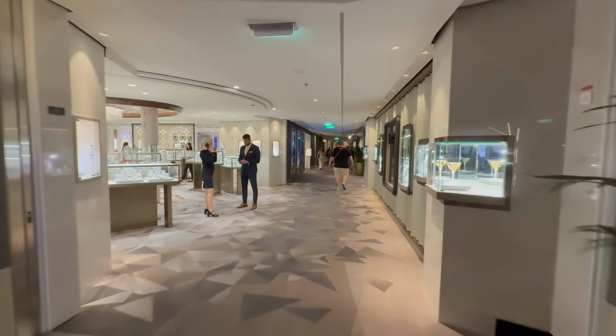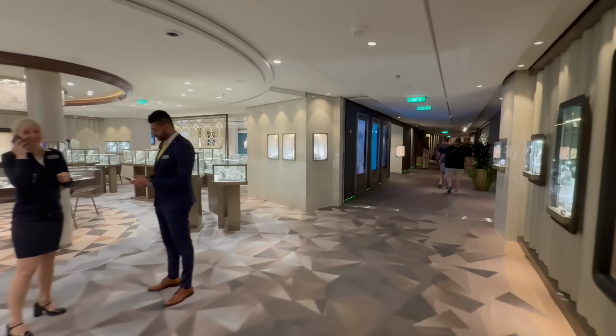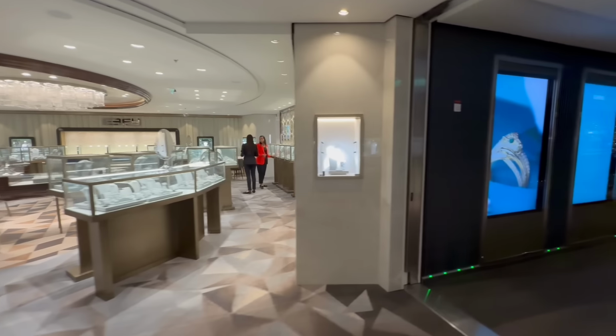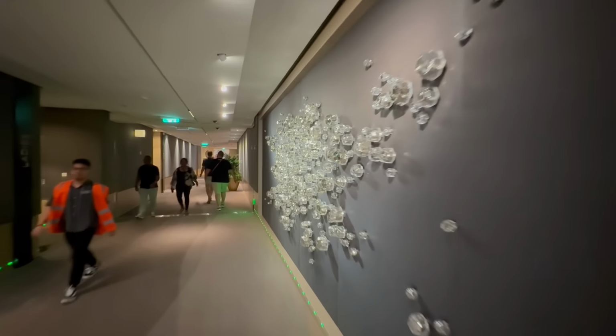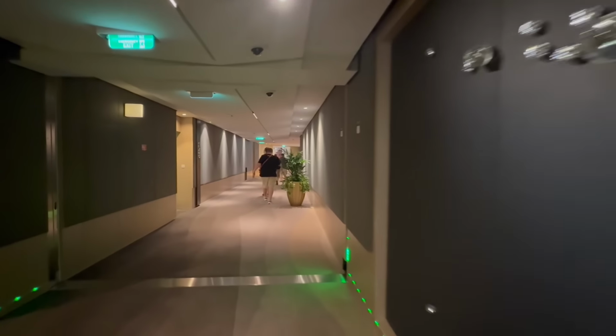Now we're gonna walk towards the aft. You still have some great shops like Effy here, like you would see on some of the other Edge class ships. But we're gonna head towards the restaurants. If you're brand new to Celebrity Edge class or Celebrity, this class is unique. And why is that? Well, you get 4 different options for your food.